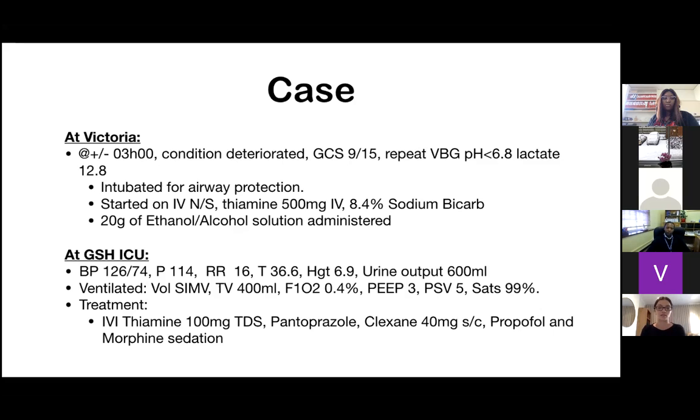At Groote Schuur ICU, he was hemodynamically stable, not on inotropes, with a persistent tachycardia, but was noted to have a good urine output of 600 mLs and was also ventilating well with SATs of 99% at a FiO2 of 0.4. He was started on thiamine, pantoprazole, Clexane, propofol, and morphine sedation.